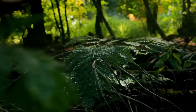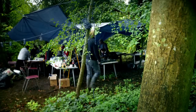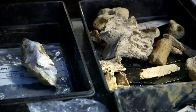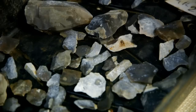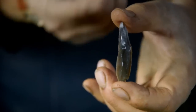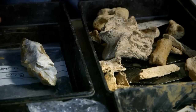The rich array of artifacts excavated from the site are striking clues as to what compelled these ancient people to camp here. This is just a sample of the amazing finds that we've got from this site. We've got quite domestic-looking tools. This type of thing would probably have been used to pierce holes in animal skin. We've also found much bigger tools.